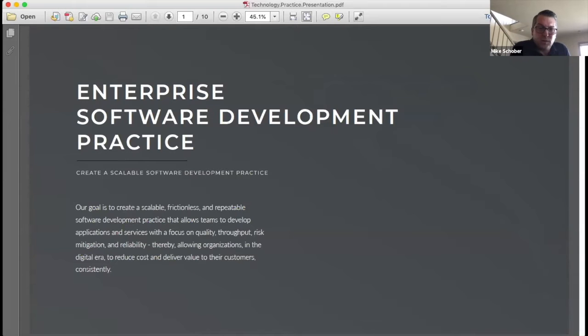Our overall goal was to basically create an enterprise software development practice that is scalable, frictionless, that reduces friction between teams and within a team, and is repeatable across an enterprise. So we started this in Q4 of 2017 on the Intelligent Portfolios team, which Bala is still a part of. I've actually moved to a new enterprise level organization where we're taking this practice and working at bringing it across the enterprise at Schwab in various forms.